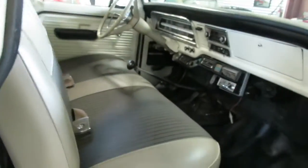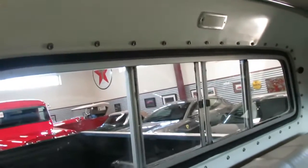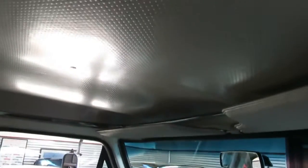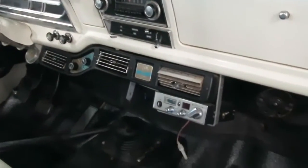And then the cab is just a real nice place to spend some time. New flooring, new bench seat. You do have a slider for your rear window there. Your headliner and all of its trim is in good shape. Dash is sweet. It is an AC truck. Original wheel. I'll get on that other side and we'll take a look.